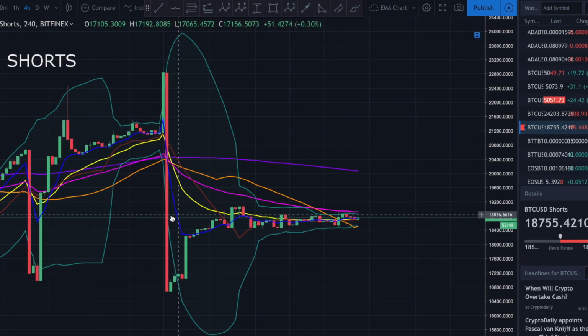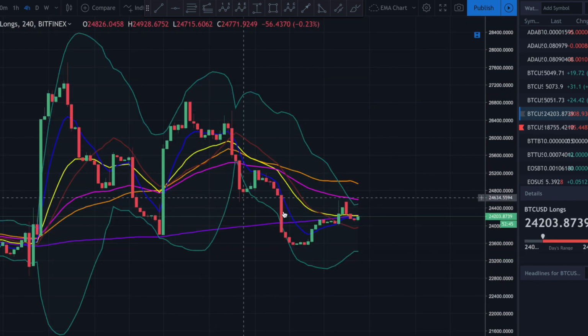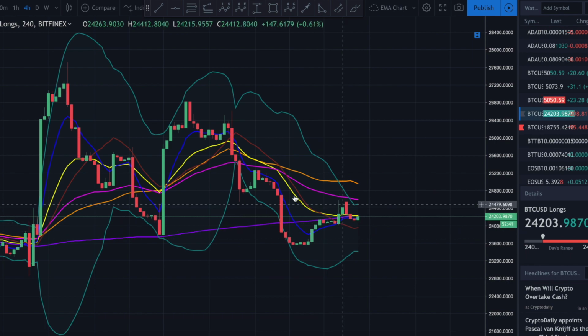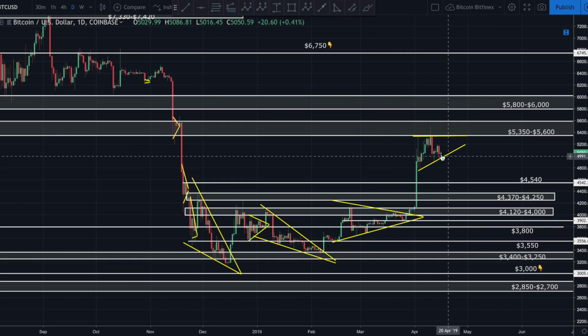You can really see it if we look at our shorts. Shorts are just flatlining here. Let's come over here and look at longs. Longs are basically doing the same, just trading within a little range here, with no real major move in either direction. So we're at this point in the market where no one really knows what to do. I think whales are looking to wait and see what retail is going to do so they can liquidate whatever side they go to.